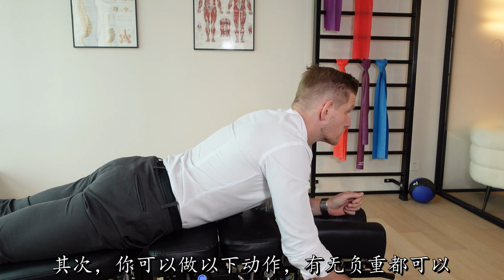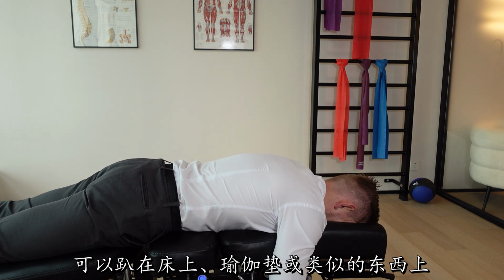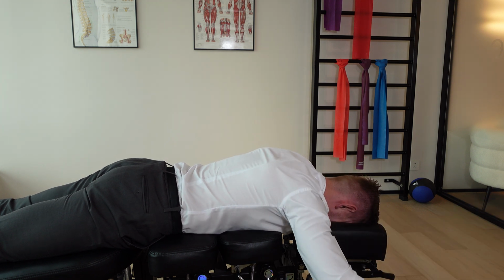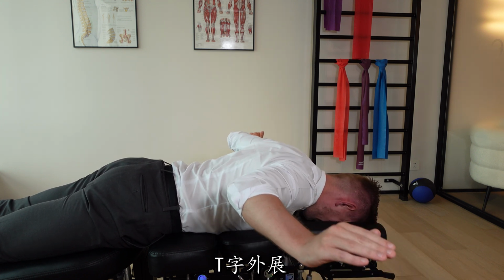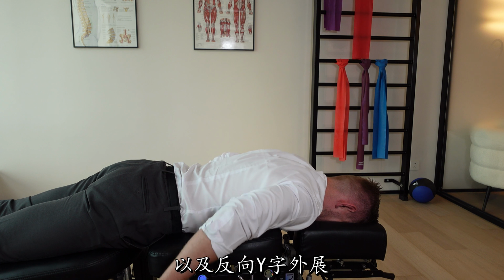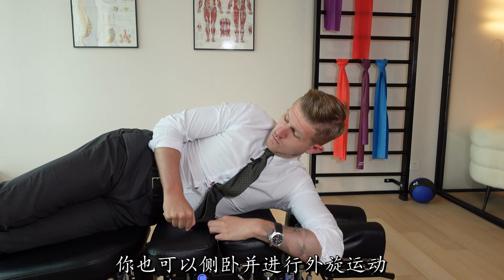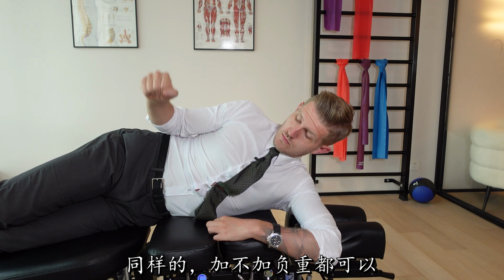Secondly, you can do the following movements with or without weights. Lay on your stomach, either on a bed, yoga mat or something similar, and perform these movements. Y's, T's, and reverse Y's. You can also lie on the side and work with the external rotation, again either with or without weights.